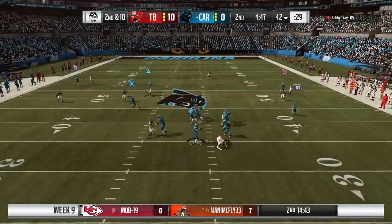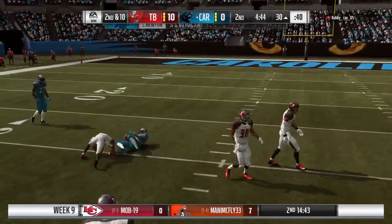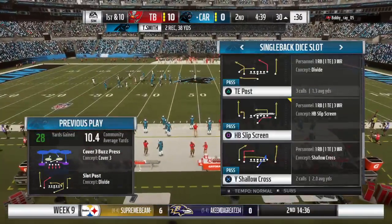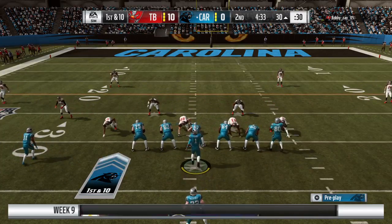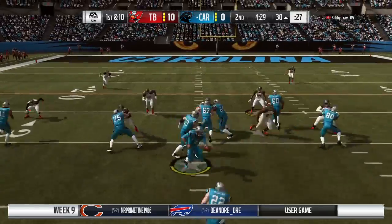Throwing again, Newton, over the middle to Smith, and he's brought down after a good gain. A really good pickup of 28 yards. Of course, the catch was nice, but how about what happened after? Able to stay on his feet and gain all that additional yardage. So many of these slot guys, I think, have running back in their background.